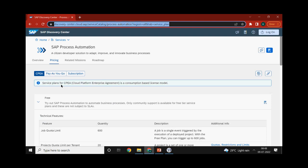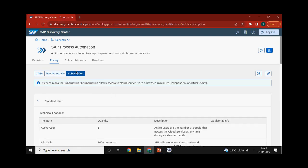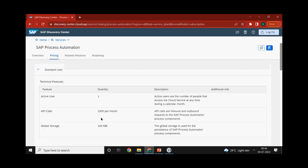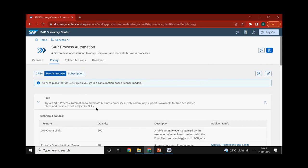So the first thing is that the service plan would be under the Cloud Platform Enterprise Agreement, so this licensing model would be applied first in the CPEA. The pay-as-you-go model is also there. As per the subscription, the charges are based on the number of active users, 1,000 API calls per month, and global storage of 100 MB. So it depends; all three models are there. Pay-as-you-go would be the selected model for you, and you will be charged based on that.